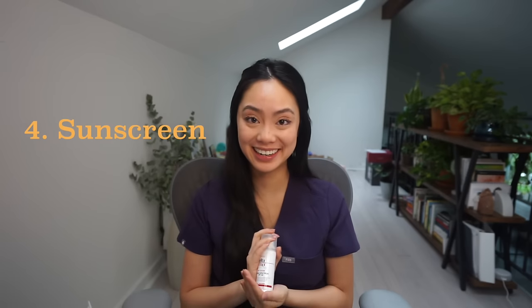The fourth and final and absolute most important thing that you should be doing for your skin, sunscreen. And I know people hate hearing me say it when I say sunscreen, but it does not matter what you're doing with your skin if you're not protecting it from UV radiation and the damage from the sun. So the absolute best sunscreen that you can find is the one that you will use. So I can make all the recommendations that I like, and I will be giving recommendations. However, if you don't like it and you're not gonna use it, then you should find another one that you will use.